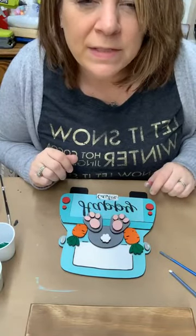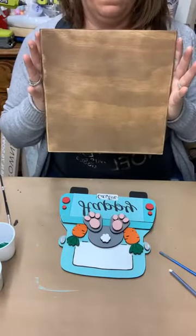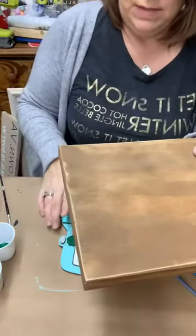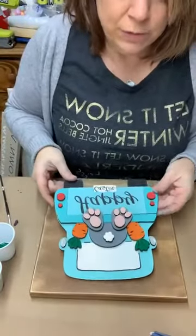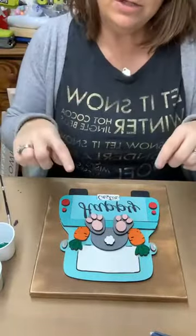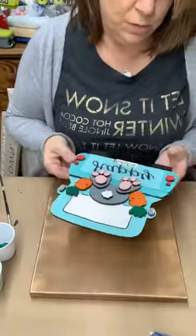Is the project about the same size as the welcome beach chair? It's a square. So I think it's probably 10 by 10 would be my guess. I'm not sure, I didn't measure it. We are just gonna glue this on, and then we're just gonna take a piece of ribbon and hot glue it on the back so you can hang it by the ribbon, which I think is adorable.